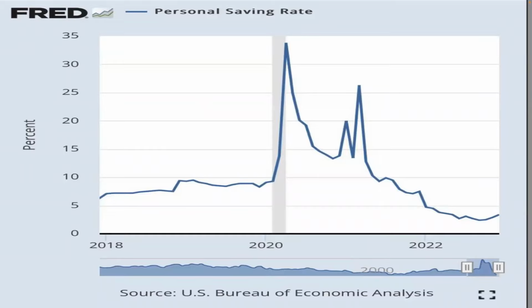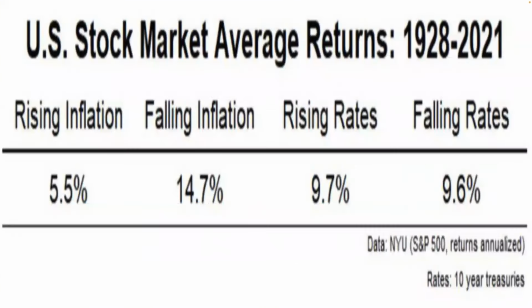Now we're also seeing personal savings rate tick up, which means they're going to be doing less spending. This is a trend we want to see to be essentially predicting a slowdown in the economy and lower inflation. This is looking at the average return on stocks from 1928 to 2021 during rising inflation, falling inflation, rising rates, and falling rates. And the best return possible on average is during a period of falling inflation, which is what we're anticipating for about the next 2.5 years.